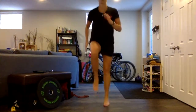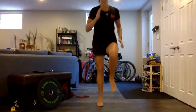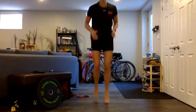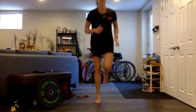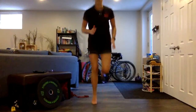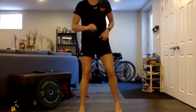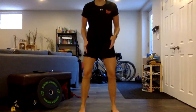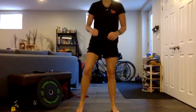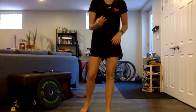All the way up. Jog it out. Kicks halfway up. All the way up. Good, slow it down. Just give me 4 body weight squats, setting your knees, setting your hips. Good, shake it out. From here, you're just going to go into lunges, 3 lunges per side.